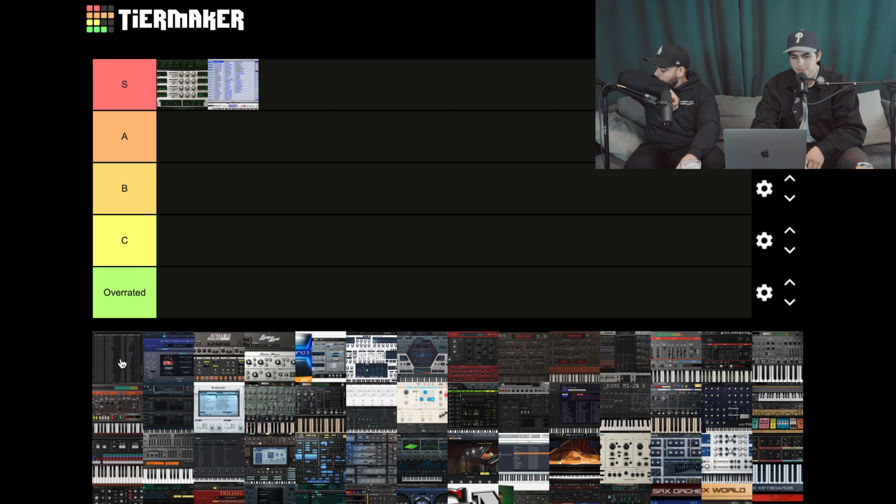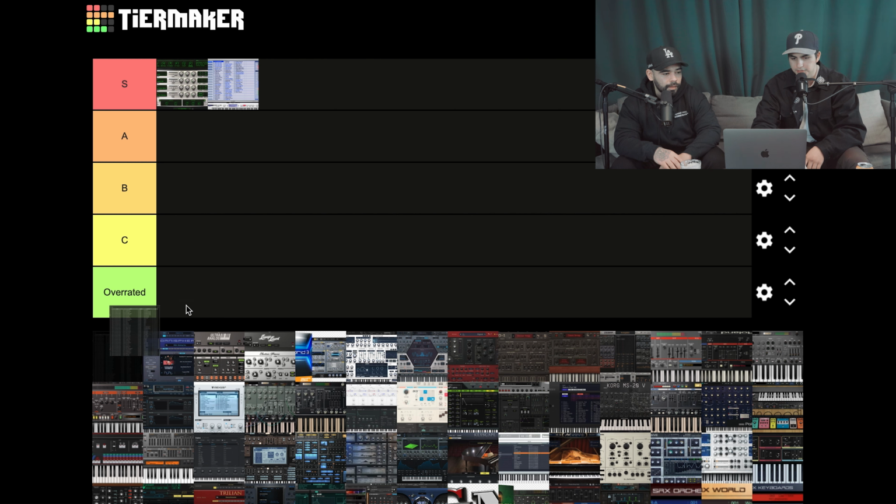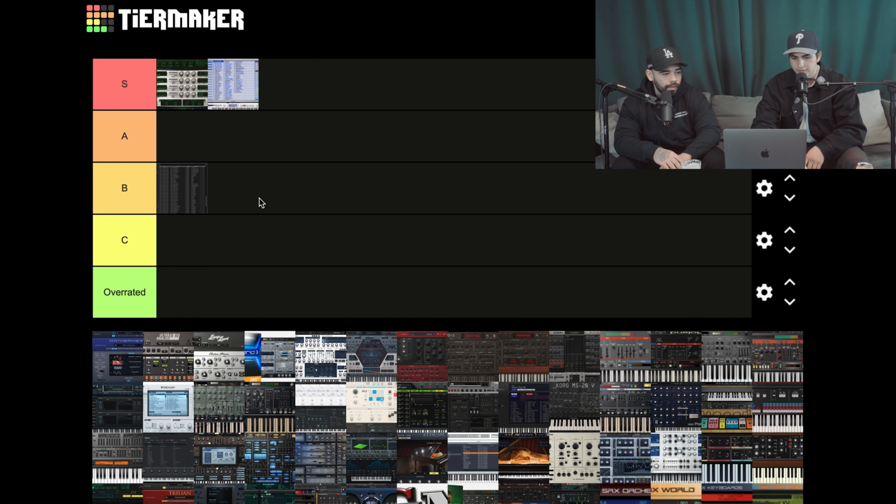All right, number 3 here we got on the list. If you can't see, it's kind of hard to see because the pictures are kind of small. But this next one is the Synology that I have right here hovered over. Yeah. And this is tough.